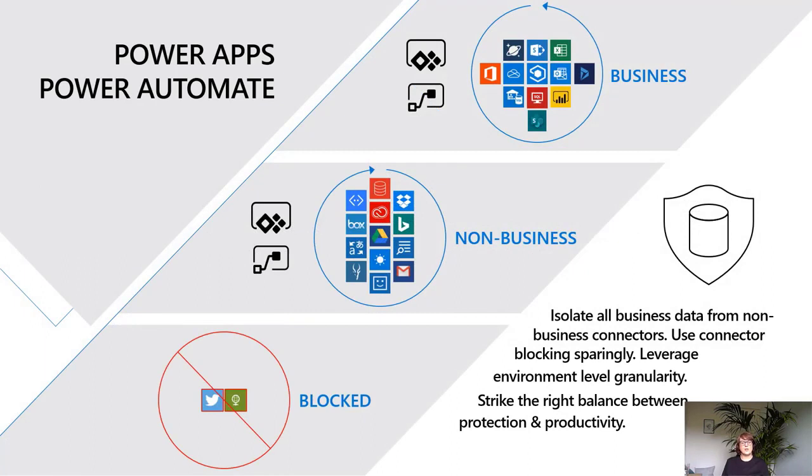Business and non-business classifications basically draw boundaries around which connectors can be used together versus not in a given app or flow. In these examples, admins have put the SharePoint connector in the business category and Dropbox in the non-business category. Makers can therefore no longer make apps and flows that use SharePoint and Dropbox together.